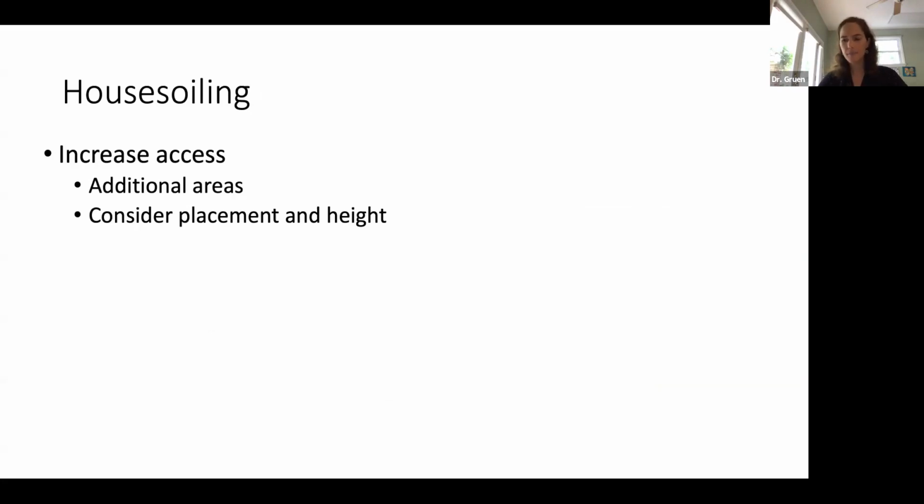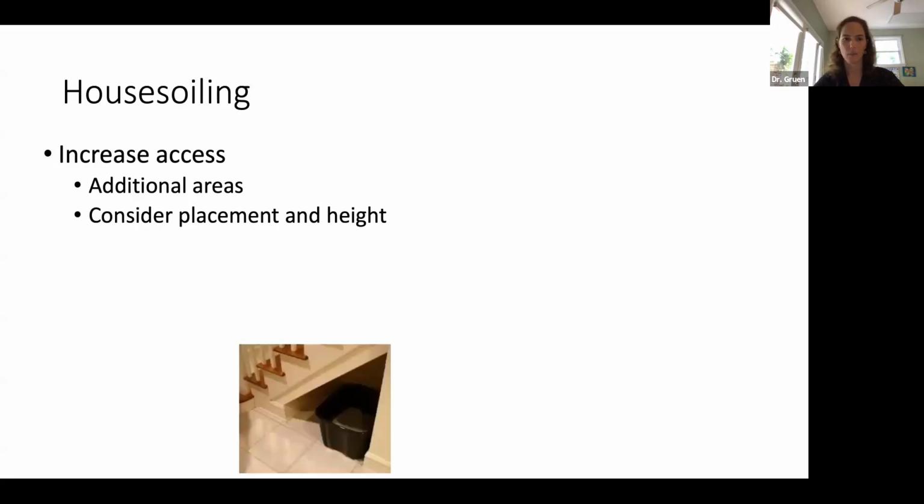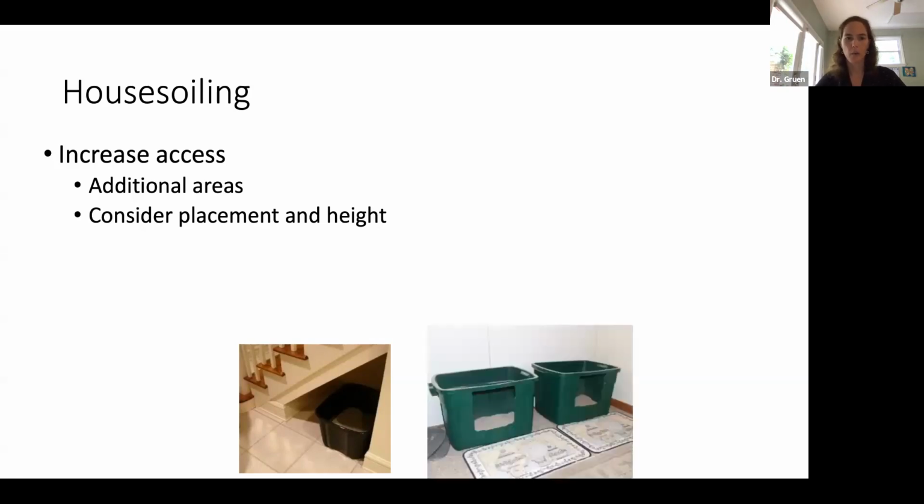We know that cats are more likely to use litter boxes and to cover and dig in litter boxes that are within their core area. So where they spend about 50 to 70% of their time, those are the areas that we want to have a litter box in. And especially as we get into these more senior and geriatric years, we want to make sure that we're providing enough access for them. Consider their placement and their height, again, as we discussed. So having them in places that are inaccessible for cats and too high for them to maneuver in, like this place that's maybe really convenient for younger cats, much less so for our older cats. We really want to think about where they are and making sure that we have enough of them.